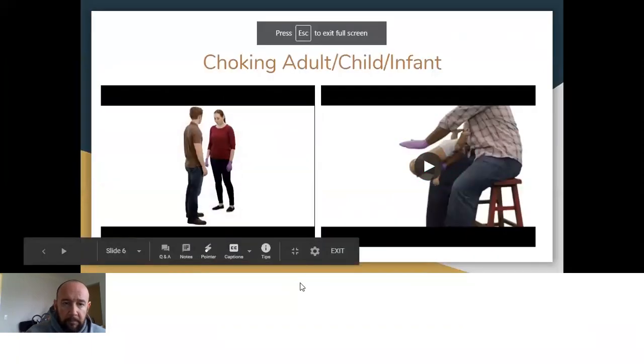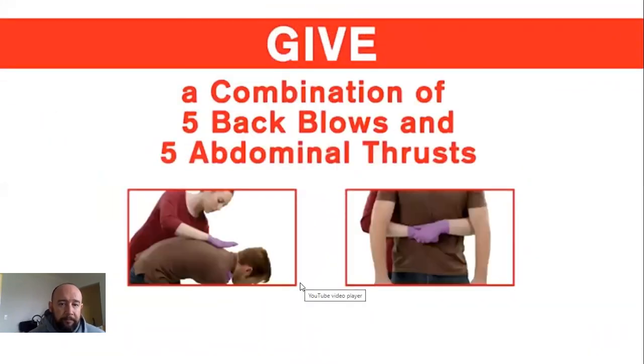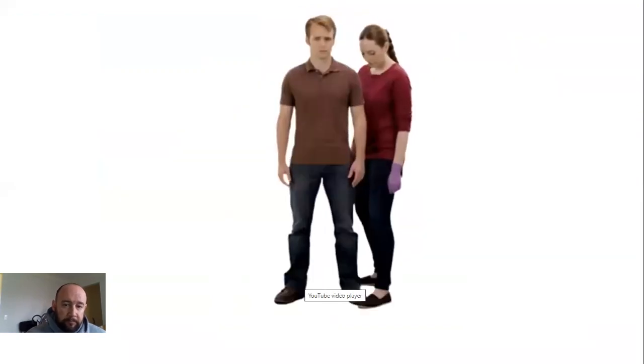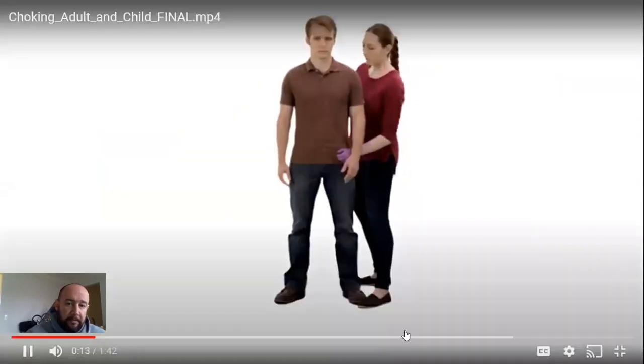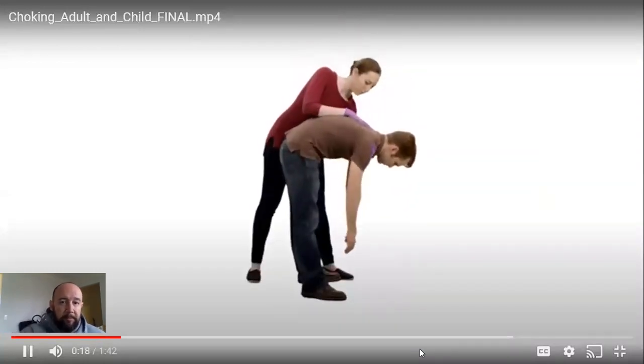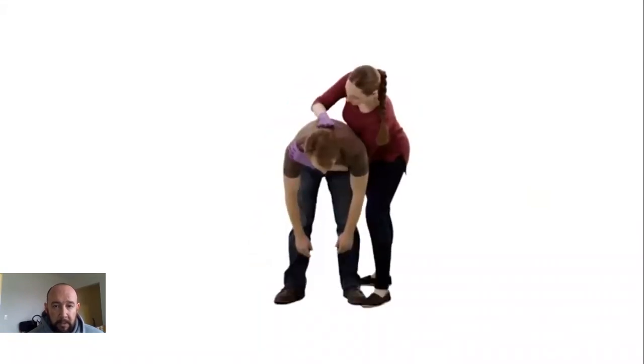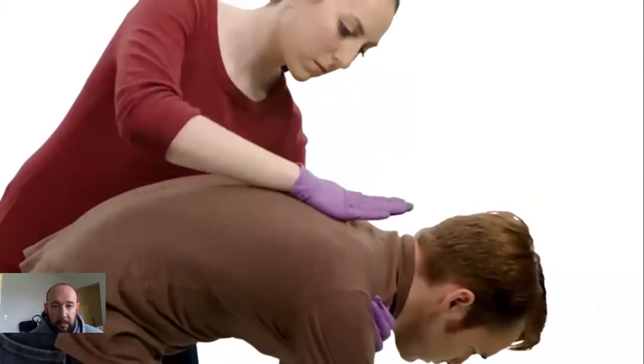After confirming that the person is choking and obtaining consent, okay, staggered feet. A combination of five back blows and five abdominal thrusts. First, position yourself to the side and slightly behind the staggered person. Staggered feet. Bend the person, arms across, so that his upper body is as parallel to the ground as possible. Firmly strike the person between the shoulder blades with the heel of your hand.